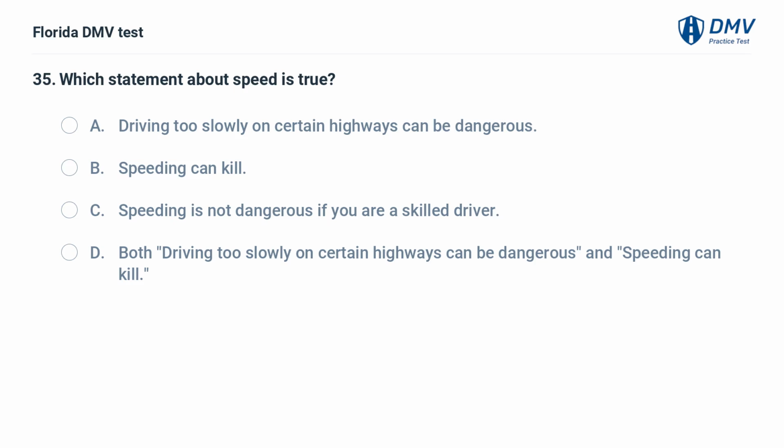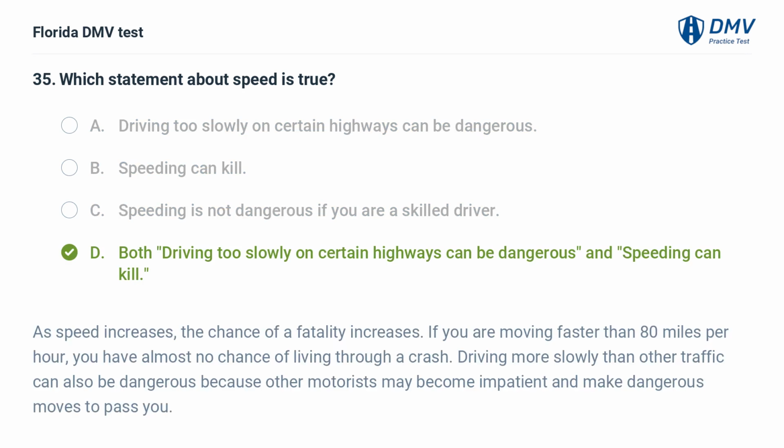Which statement about speed is true? A. Driving too slowly on certain highways can be dangerous. B. Speeding can kill. C. Speeding is not dangerous if you are a skilled driver. D. Both driving too slowly on certain highways can be dangerous and speeding can kill.